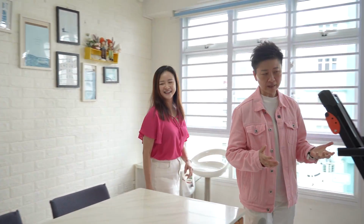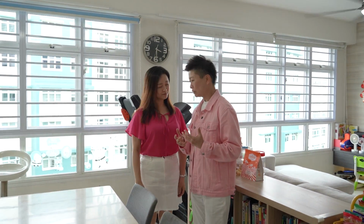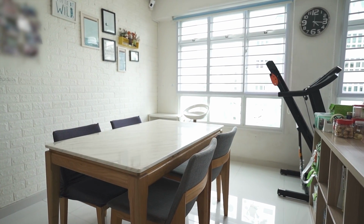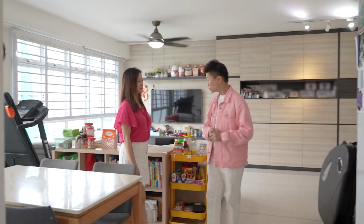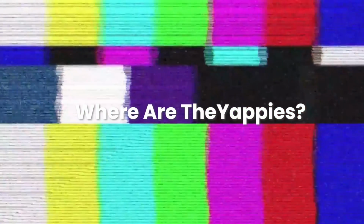If you really look at it, this whole layout is a little bit like some of the condos, where you can even have custom seating here, with the dining and your living room. And in fact, if you have guests here, it's a huge place to house most of your guests. Definitely.